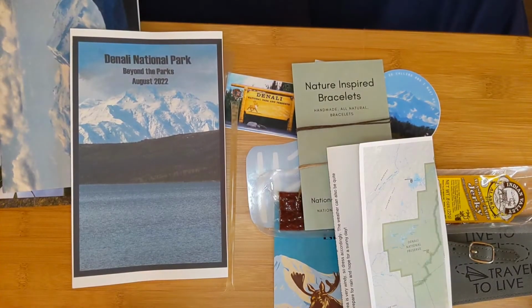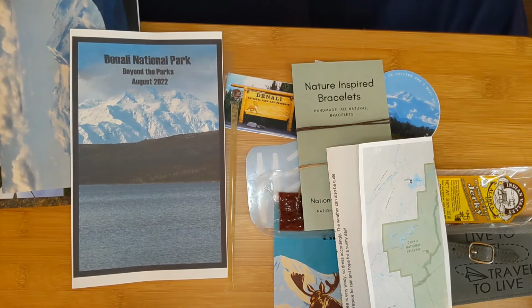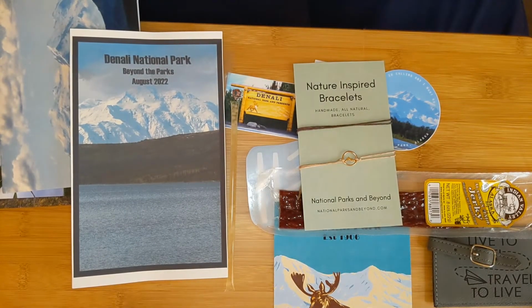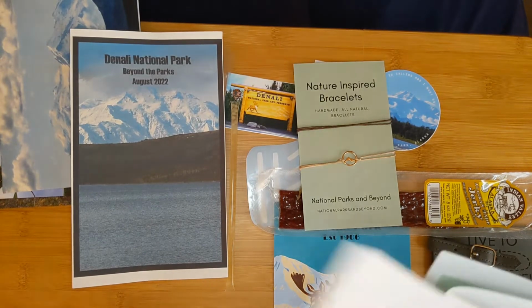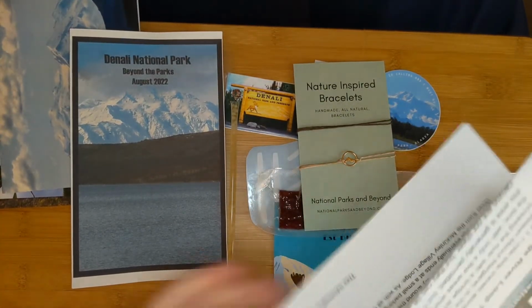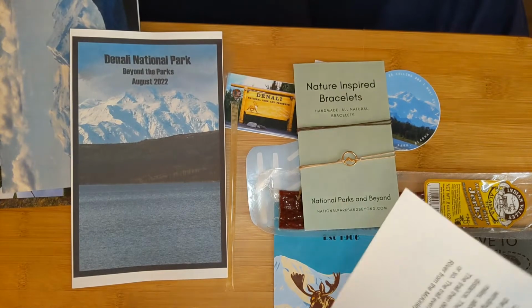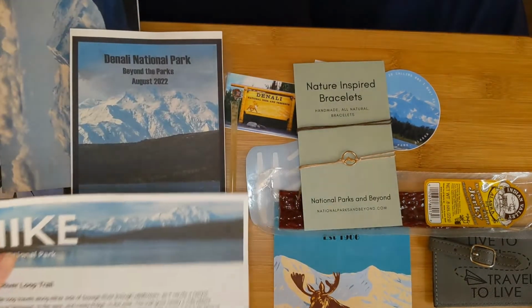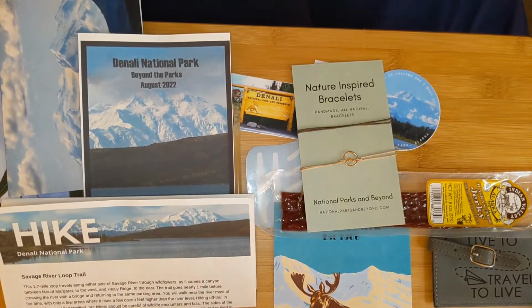So definitely, if you see them having a park that you know you're going to visit and it's coming up, I would recommend getting the box. You get a lot of insider information. More than likely the curators have been to the park that they're going to make a box for. So I would say go for it. You get some great insider information.